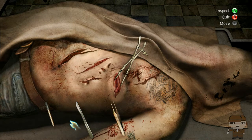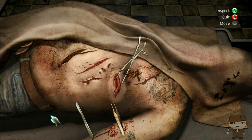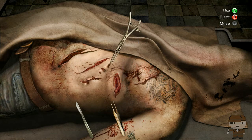Pipette? This liquid found in the lungs should be able to tell us something. Oh, did he asphyxiate or something? He must have suffocated on something. Alright, anything you want? No, I can't. Alright, give me spiders.